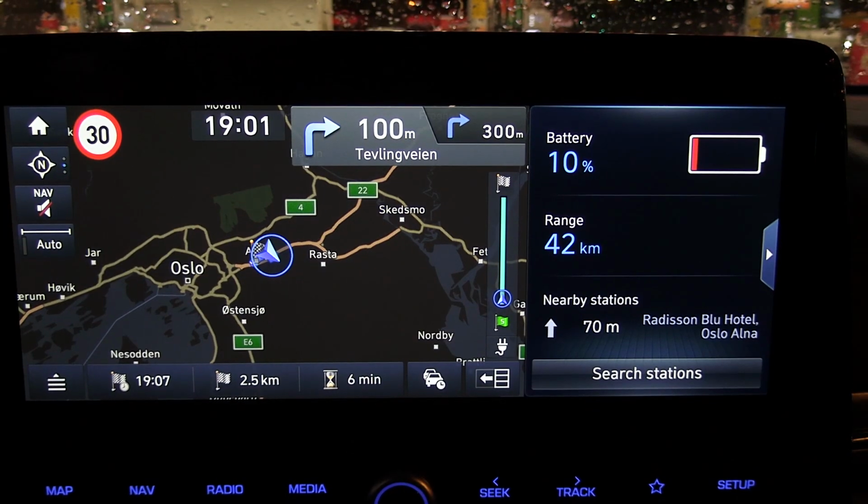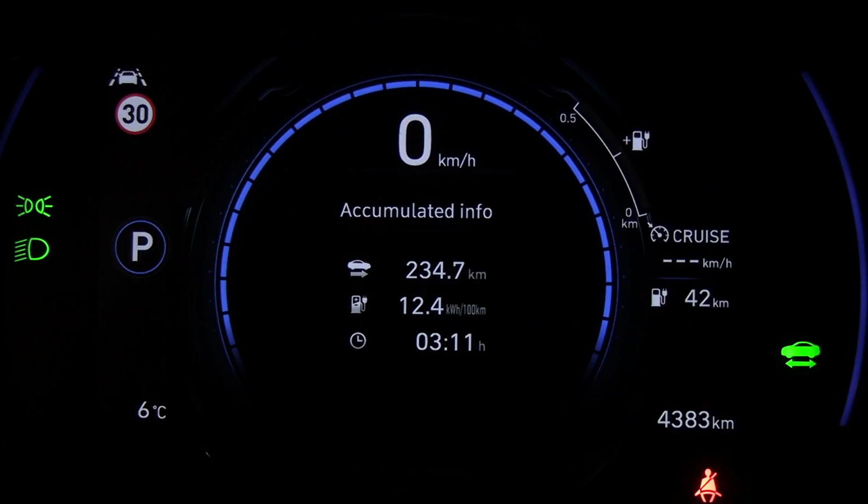Yes, we are back in Oslo. Yes, we arrived with 10%. So that means we spent 77% going back here. Okay, not too bad. And I see that the average consumption on this leg was 124. It was raining all the time, man. Wet road. So I wonder if we did this in summer, we would probably get about 100 to 110 watt hours per kilometer. That's my guess.